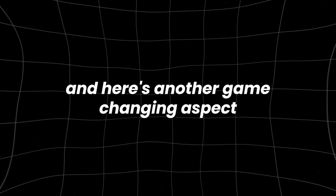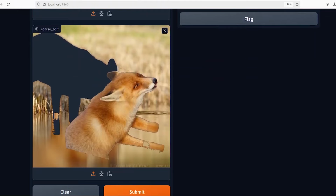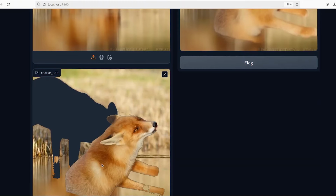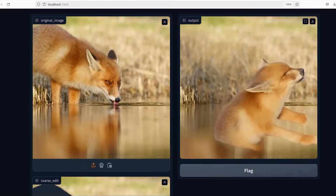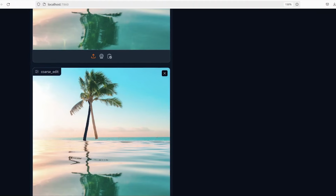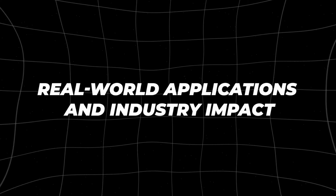And here's another game-changing aspect. Magic Fixup is designed to understand and mimic artistic intent. This means that if you're editing a photo to achieve a certain mood or style, the AI will enhance that vision rather than override it. Whether you're going for a vibrant, high-contrast look or a soft, muted tone, Magic Fixup ensures that the final image reflects your creative direction. Real-world applications and industry impact.